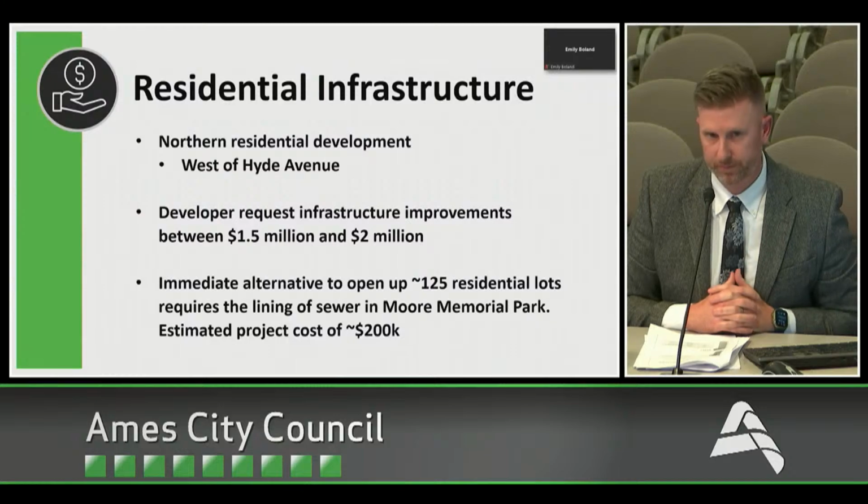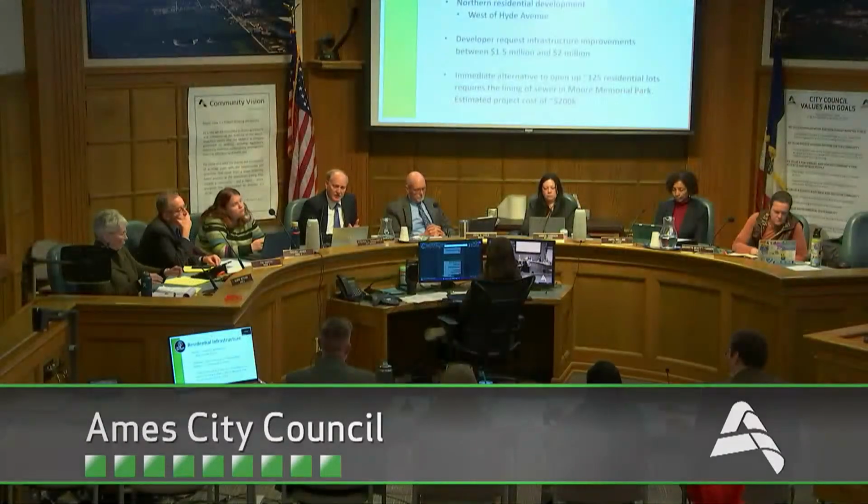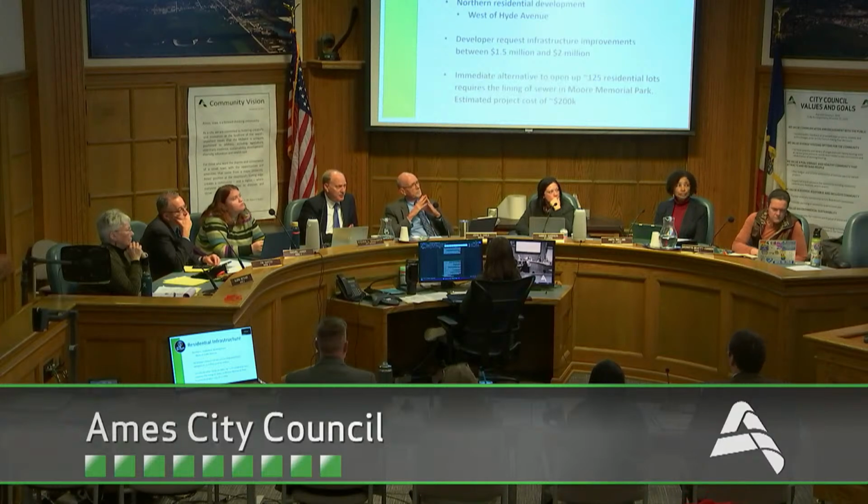So this is the Borgmeyer property. They're looking for us to start picking up street improvements, water, sewer, utility buyouts, rural water buyouts. It'd be something that we've never done before, but I think one way we can handle this is we could bond. It's really slipping a sewer line, which normally we wouldn't pay for, but it increased that capacity. That $200,000 could get us 125 residential lots in 1 year.